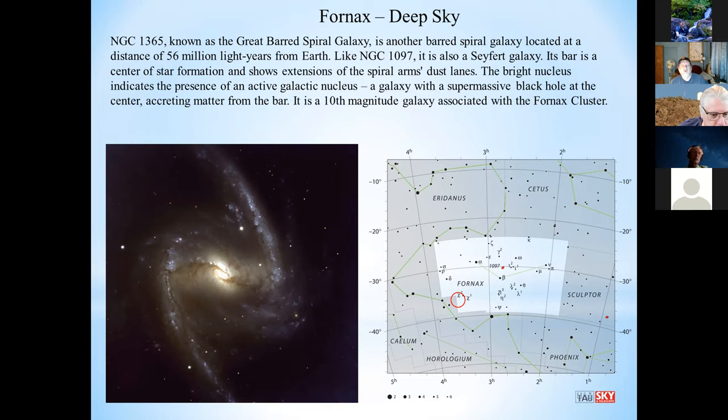So they know that this thing has a supermassive black hole at the center, and it's about 10th magnitude, and it's in what's called the Fornax cluster of galaxies. There's a cluster of galaxies in Fornax, like the Virgo cluster, which I'll get to. And it's located down here in that corner down there.